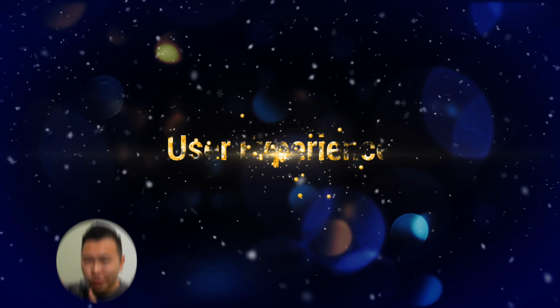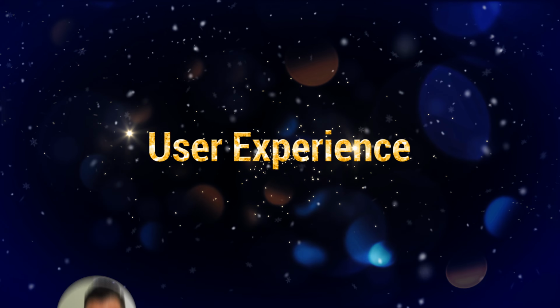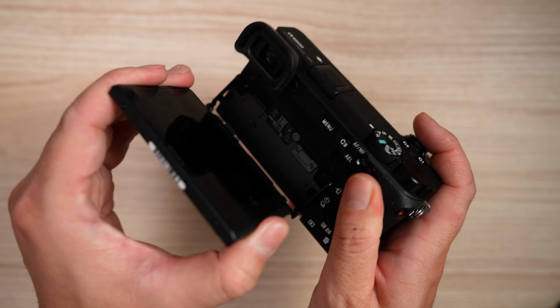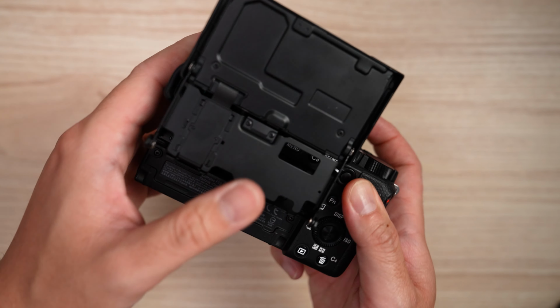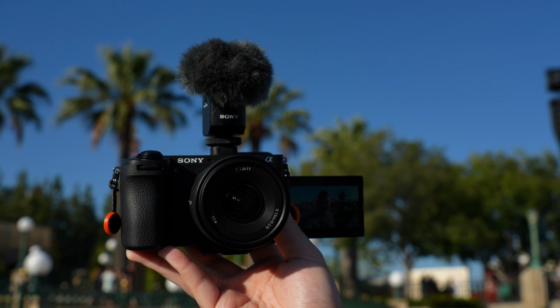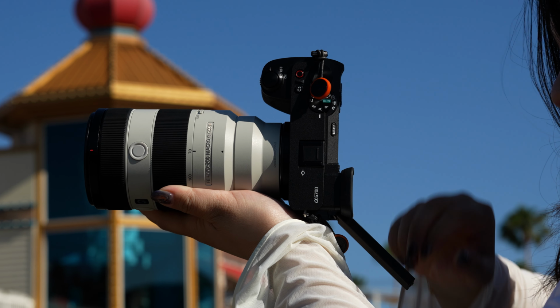But if you're no stranger to Sony, there is a lot to celebrate here too. User experience. For the first time ever, a flip-out screen for the a6000 series. Now, I did prefer the flip-up style on the a6400 and a6600, but alas, there is no arguing with the popularity of a flip-out style screen. Good for selfie vlogging and even greater for vertical portrait framing.